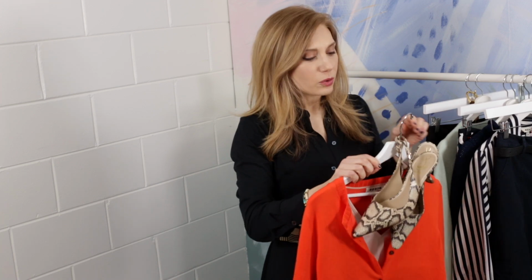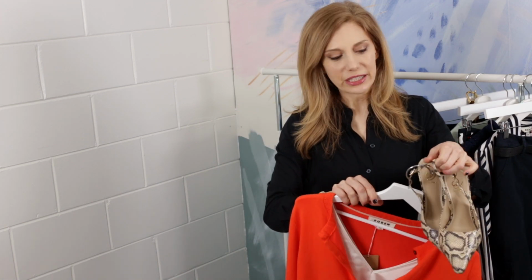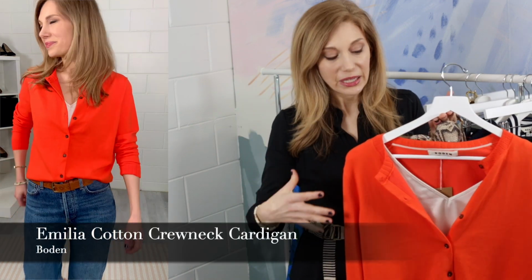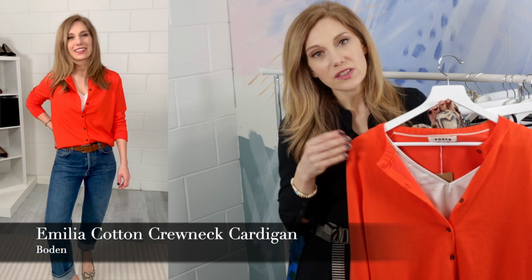Another sweater option is to go with something like a cardigan. So here we are again, we have a really bright and fun color on the top. Now, I ordered this cardigan. This is from Boden.